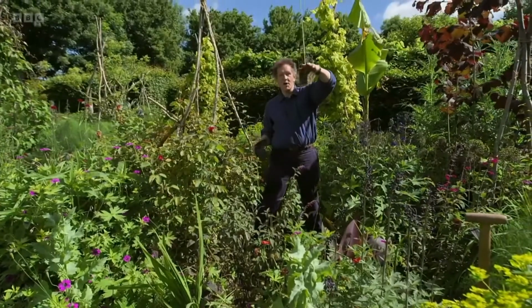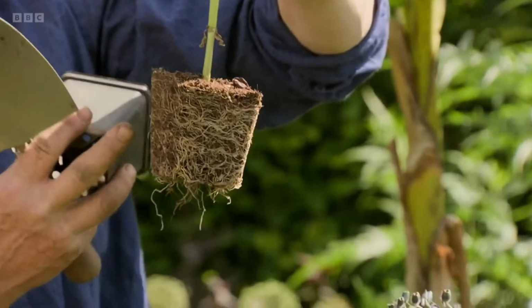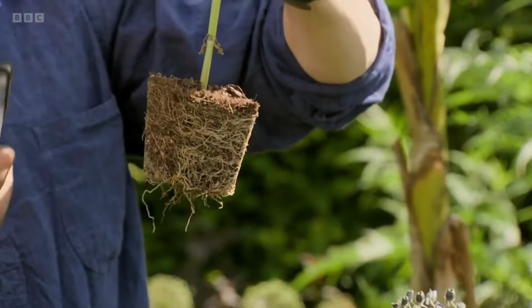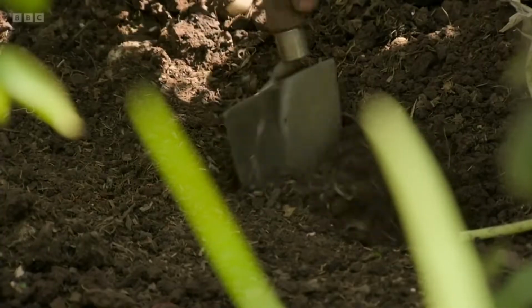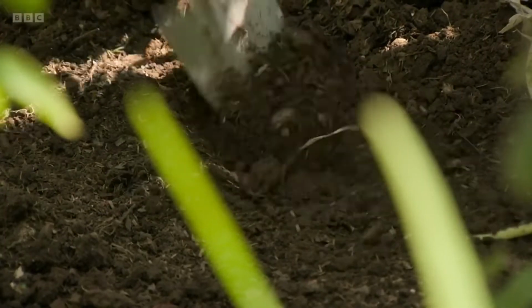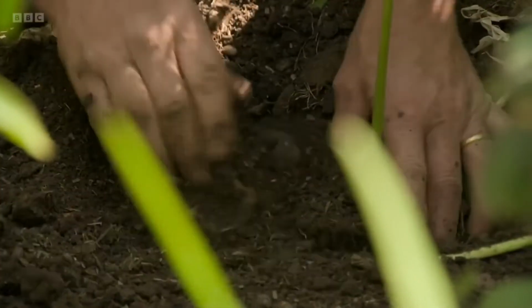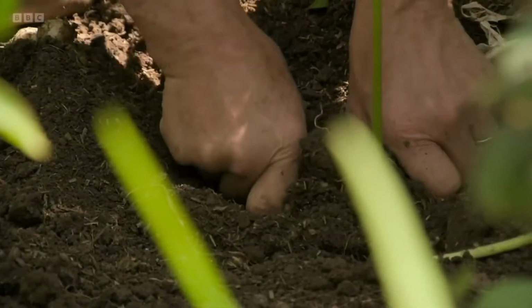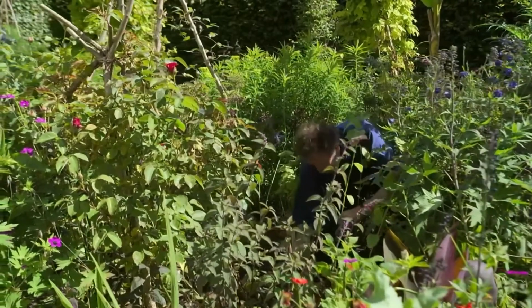So that has a good root system. I confess this has been in the pot probably a little bit too long. It's not root bound, but certainly it's very dry and has exhausted all the nutrition it's going to get from this. The planting itself is easy enough. Let's put that in. These will start flowering in about 2 weeks' time.